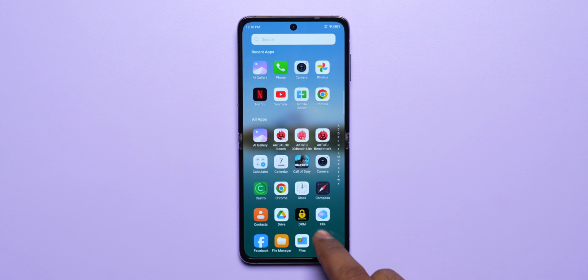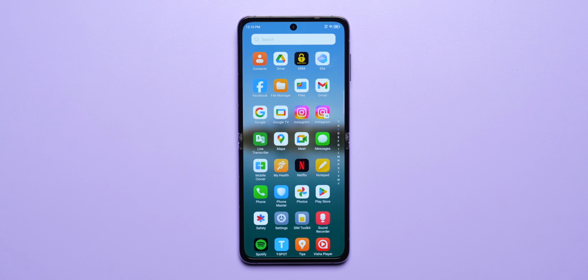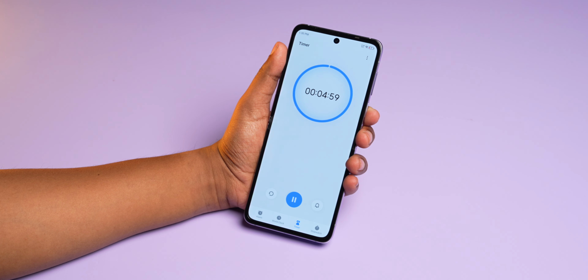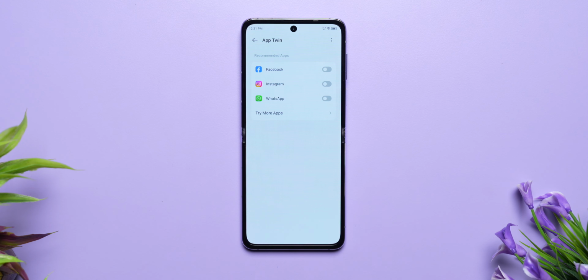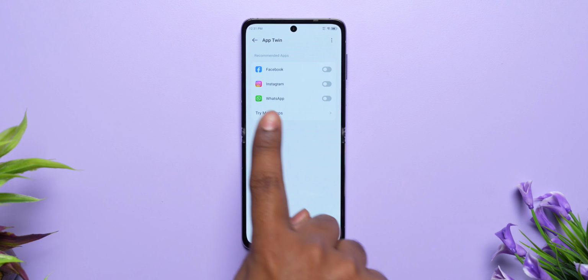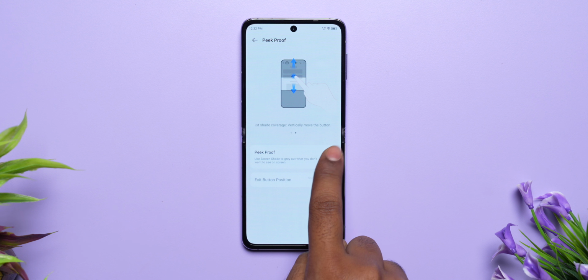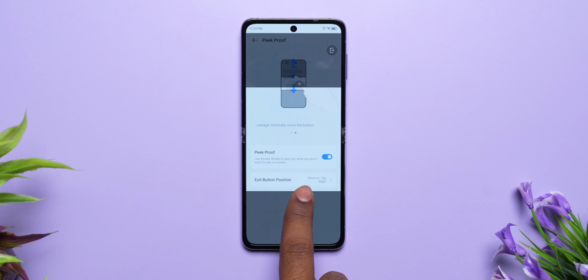The very first thing that I want to say is that bloatware has been kept to a minimum. This is one of the cleanest installs of HiOS on a Tecno phone, which I really appreciate. Plus, there are many useful software features. Interestingly, you've got an Ella voice assistant which works really well and it uses OpenAI models. You can also run dual apps for WhatsApp and Facebook, so if you have dual accounts, you can use that in separate apps. The peek-proof display actually lets you gray out a part of the display that you don't want the others to see, which I found really useful actually.